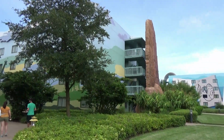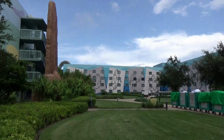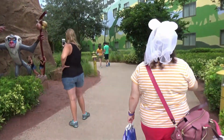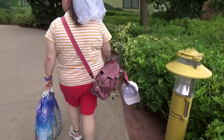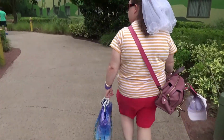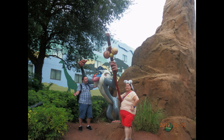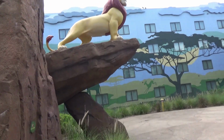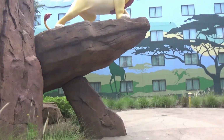All the buildings are themed. Look at mommy. Everyone's Rafiki here. He's a bit busy. Say bye bye. Look who we found on our tour. At Pride Rock.